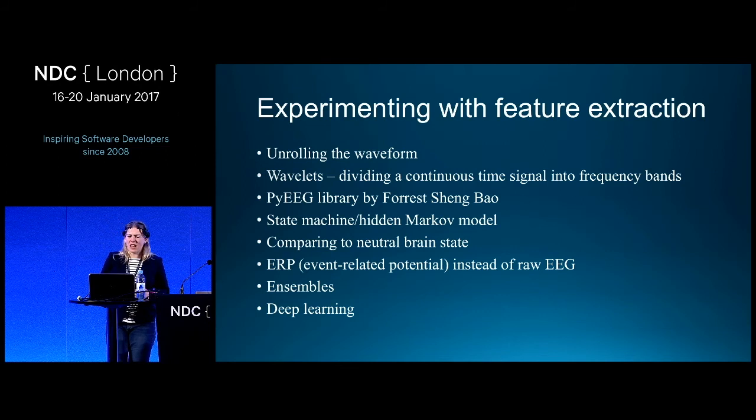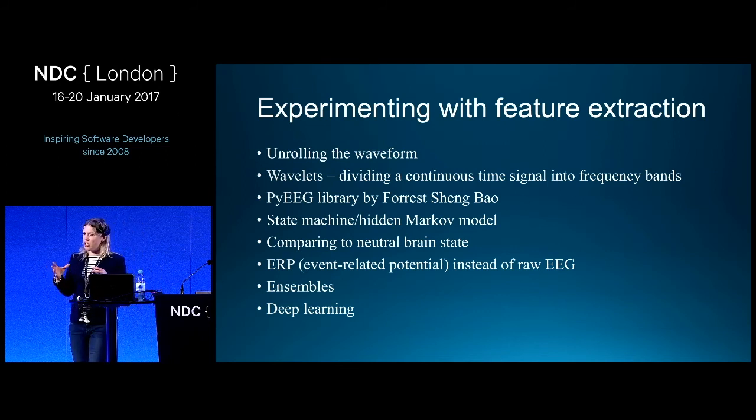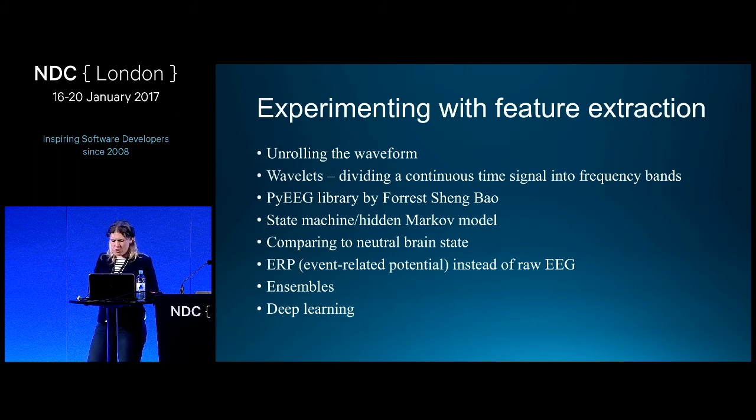The other thing I was thinking about is a hidden Markov model, like a little mini state machine. When you think about it, when you're going through the process of lying, there's a lot happening in your brain, right? First you're listening to the question, you're thinking about the answer, you're thinking about whether you want to tell the truth or lie, then you come up with your answer, and then you have to do the mental activity to actually vocalize your answer and say it out loud. So there's a bunch of things that happen in a row. It's almost like a little state machine. If you can zero in on the most relevant parts of the state machine, that might make it useful. I already talked about comparing to a neutral brain state.